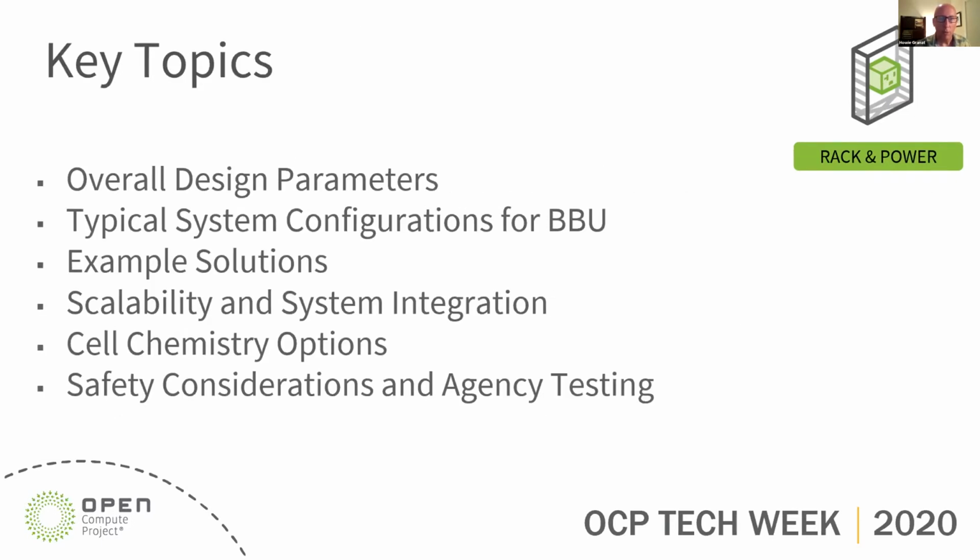So I'm going to try to go pretty quick through because some of these topics have already been covered. We'll talk about some of the overall design parameters, some of the different configurations. I'll show you some examples, talk a little bit about scalability. You can't talk about batteries without somebody at least wanting to know a little bit about cell chemistry and options, and then a little bit about safety considerations and agency testing.